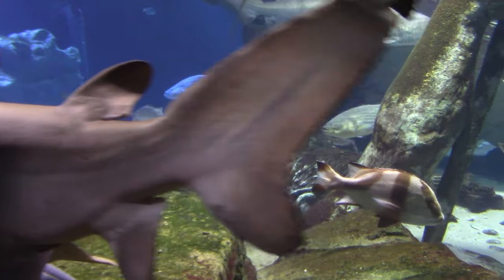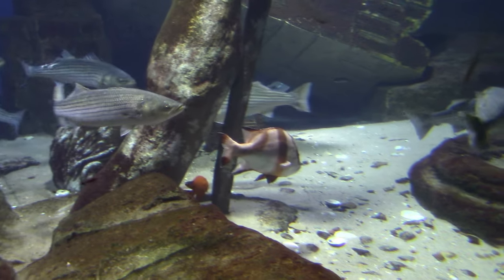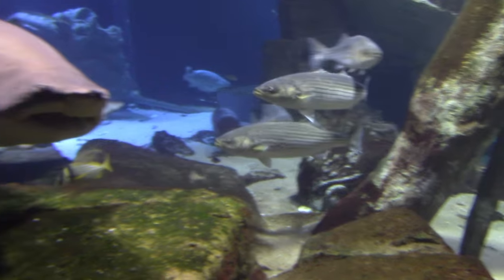So these sharks don't eat these fish. Because you know the unspoken rule, where basically fish are friends, not food. Very important.